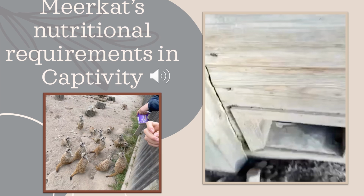At Camperdown Zoo, the meerkats get bulk fed fruit and veg and mice inside their shelter in the morning. This is so that everyone in the mob gets a piece of everything. The meerkats are then fed again in the afternoon, getting a scatter feed of mealworms and other various insects.